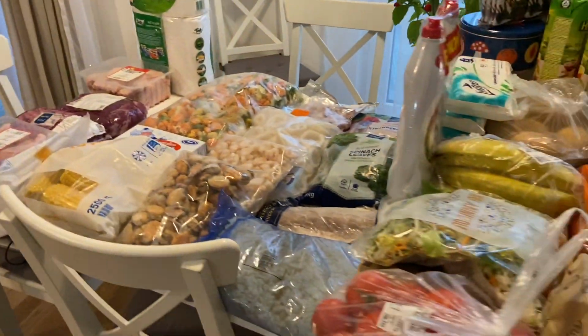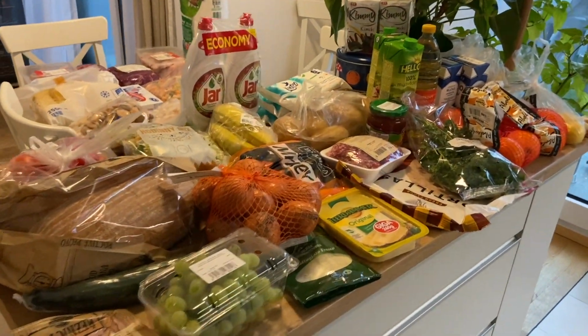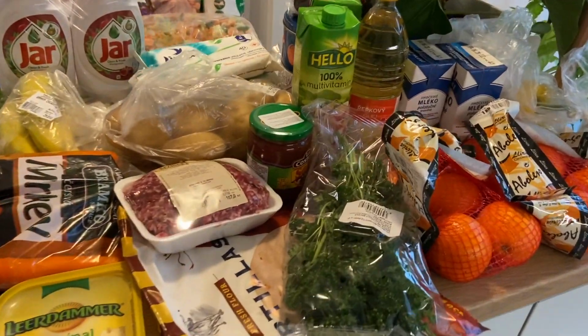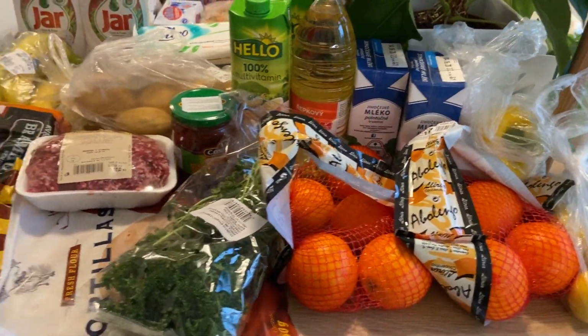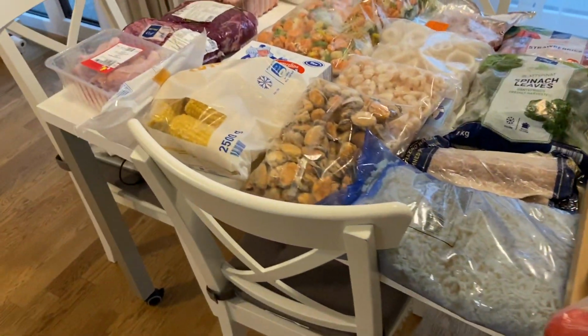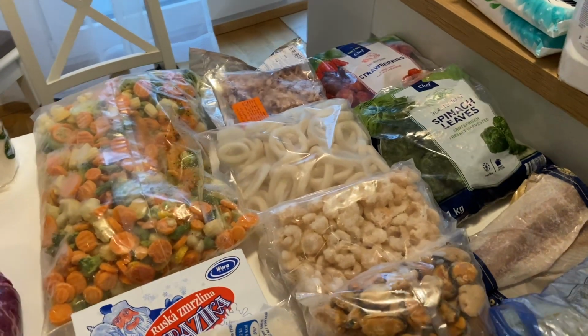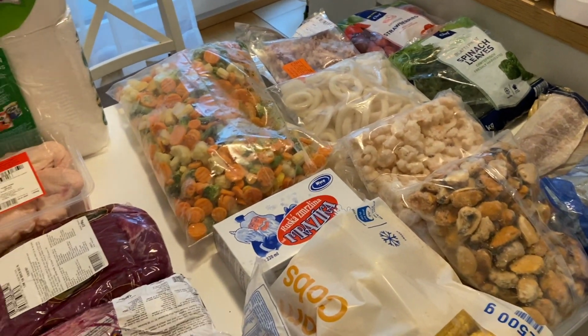Hello you guys, so this is everything we got in Makro. Here in this table and in this counter we have everything we got in Globus. We have much more fresh produce and more of the day-to-day meals that we are gonna prep. And Makro, of course, is like Costco or Sam's Club, so everything is bulkier, bigger, and for the freezer, so it is here. I'm gonna explain to you everything that I got.